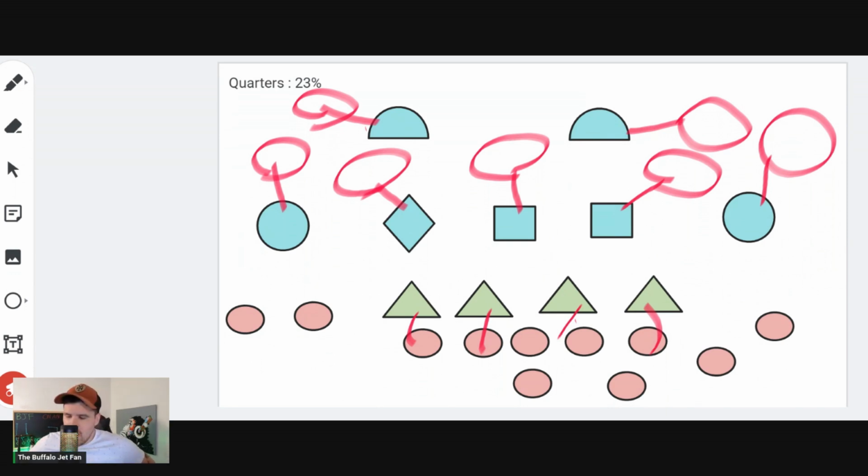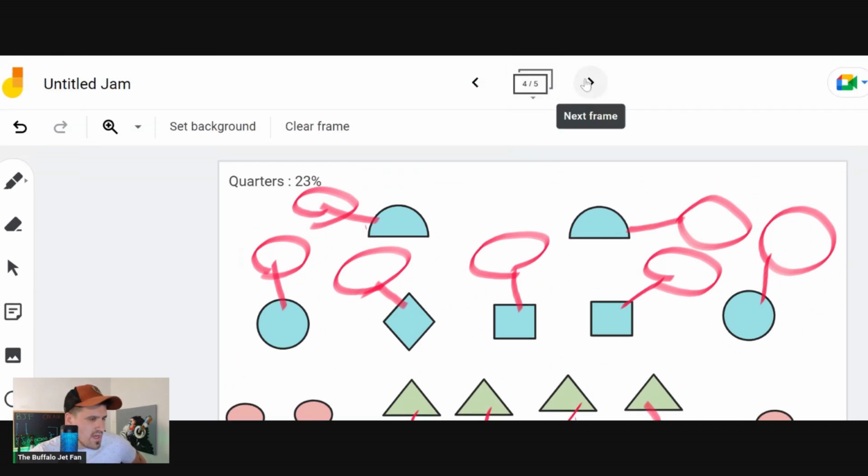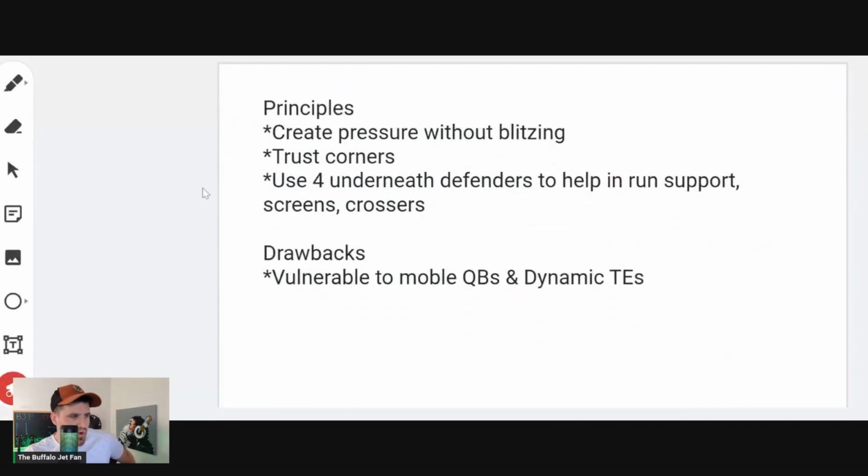So there it is. Those are the 3 main types of defenses that the New York Jets run. And if we just take a look at a recap, pretty much with all of these, there's 3 guiding principles, in my opinion. Number 1, you create pressure without blitzing, which the Jets did as well as anybody in the NFL last year. Number 2, you trust your corners, man. Those deep third assignments or those man assignments, especially with the shaky safety play that the Jets have, those corners are trusted as much as any corners in the NFL by their coaching staff.